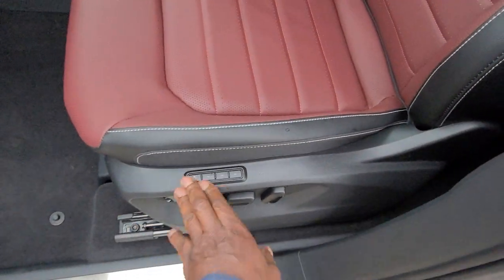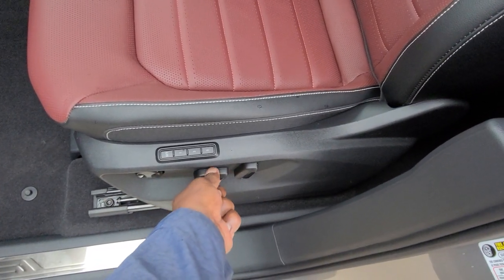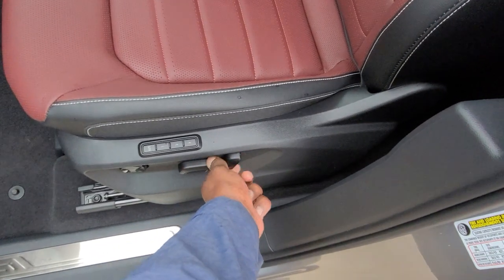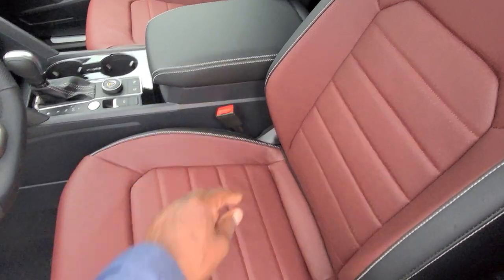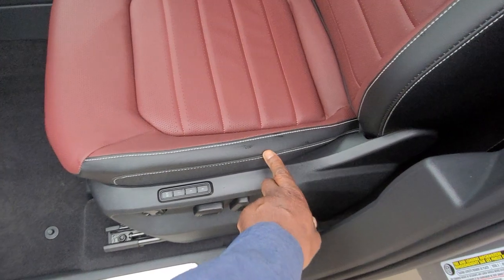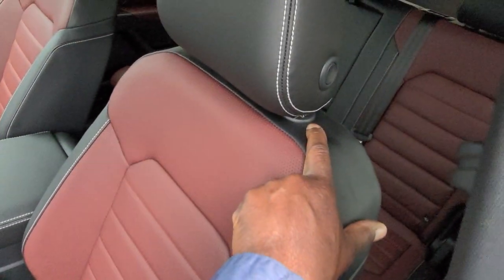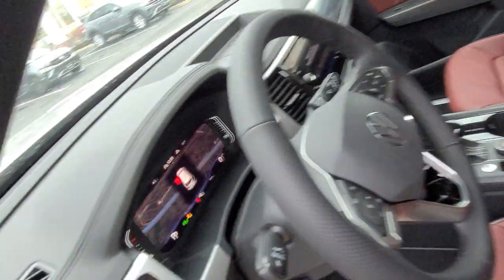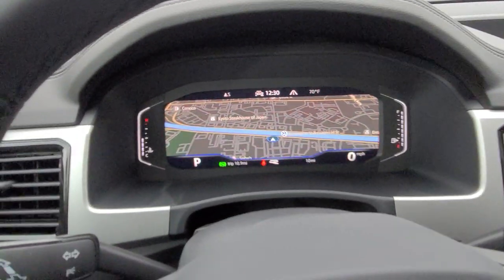Memory seats right here, forward and back on the power lumbar here, and then also you have up, down, forward and back adjust right here, and then seat back adjust here. The arm pad is trimmed out in leatherette with a contrast stitch there. It's also a contrast stitch where the leather meets the leatherette on the side bolster right here, and up behind the shoulders I should say here, and then there's a double contrast stitch up here on the adjustable headrest. And as you climb in here, there's a look at the digital cockpit.